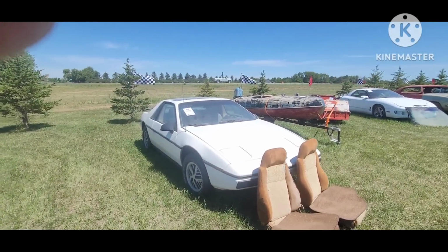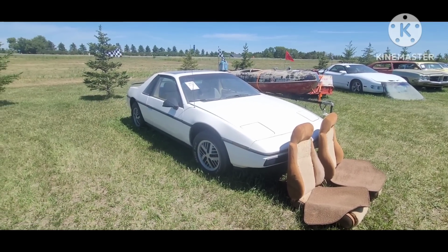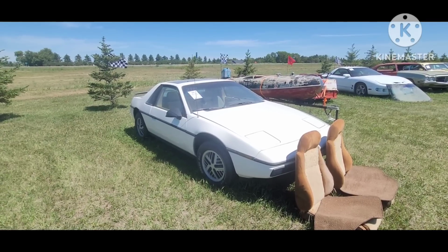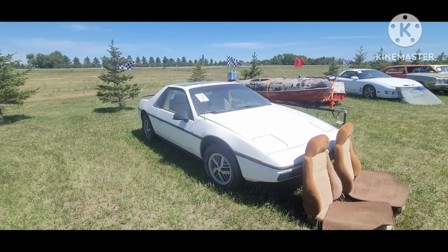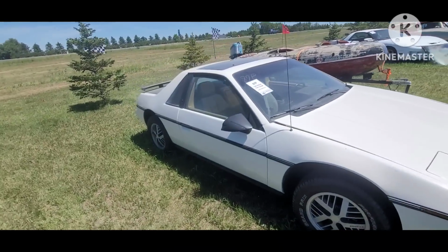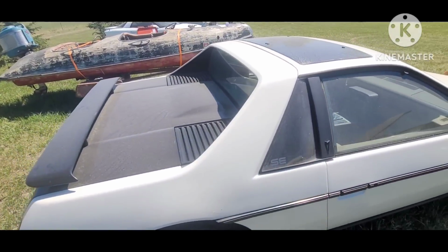Got the '85 Fiero Coupe. Pretty legendary. Great technical innovation for GM. He's actually borrowed Citation parts. It's got the 2.5 mid-engine.